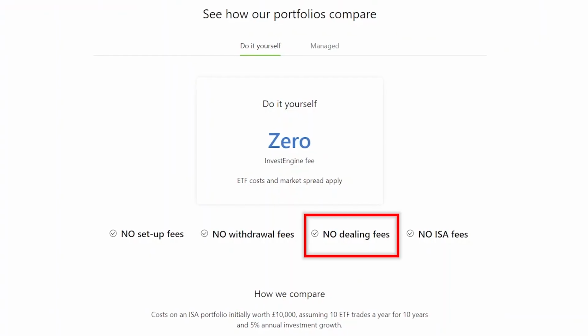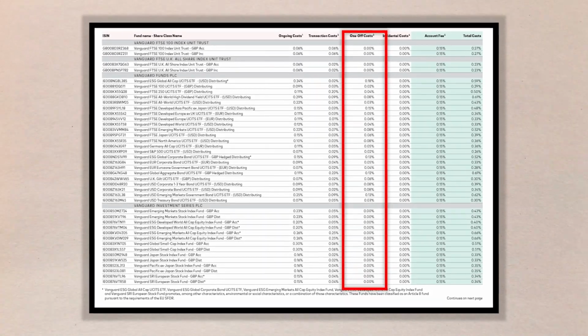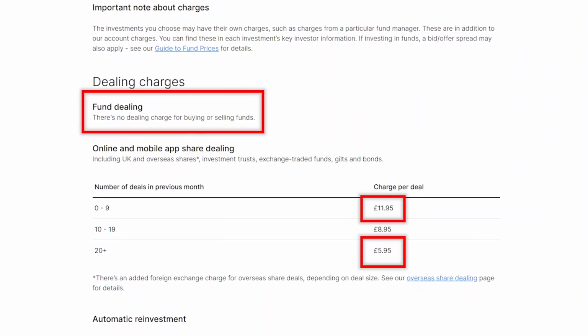They tend to vary massively depending on the platform that you use, either being a flat fee or a percentage cost based on the market spread. InvestEngine are an example of a platform that offer no dealing fees. Vanguard, however, have a range of ongoing costs for their ETFs, but it's typically lower than 0.1%. Unless you choose to invest in an ETF instantaneously, then you're going to be paying £7.50. HL have a range of costs, from being free to £5.95 or even £11.95 in some cases.